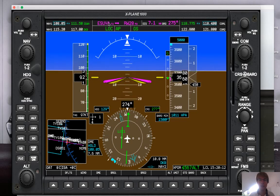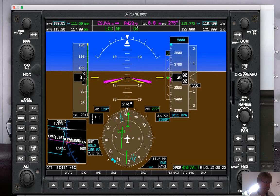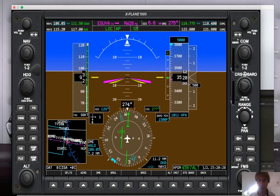Helpfully announcing that we are going from the final approach fix to the missed approach point. That's what that little FA and MA up here means. Of course, since we are flying a proper ILS approach, we don't have a thing such as a missed approach point. We have a decision altitude, and when that runs through and we don't see the runway, we just go missed.